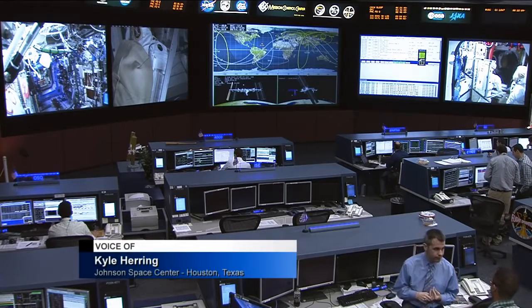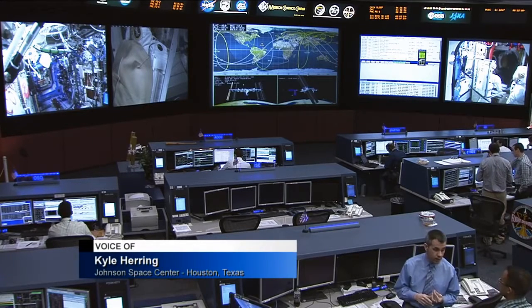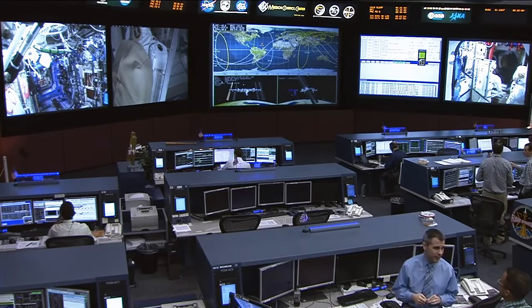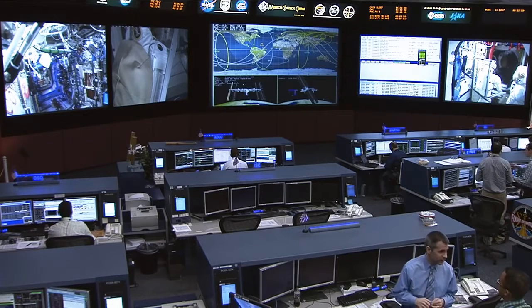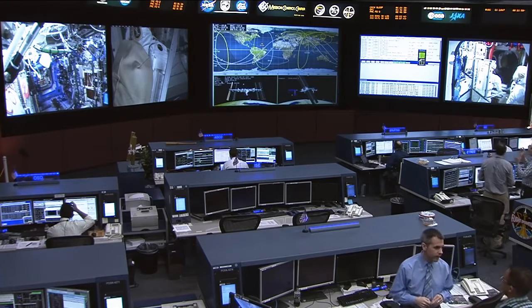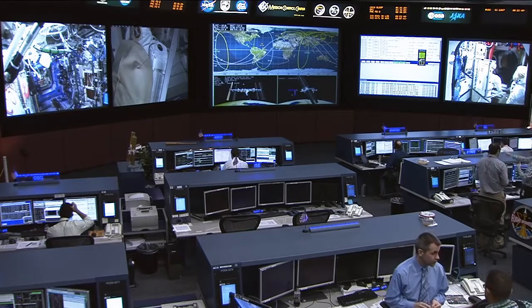Science, of course, remains the name of the game aboard the International Space Station, and we've all heard the saying, "You are what you eat." Well, there are several space station experiments that have looked into what crews are eating and how their diet may affect things such as bone loss, muscle loss, and also vision issues or problems.